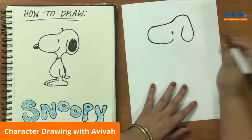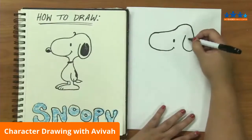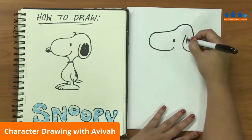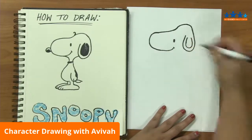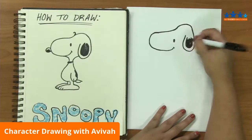Okay. You guys are kind of getting the idea of it. This is why I do pencil, you guys. And that's okay. You know, mistakes happen. So then for the ear, I'm going to come around, just like making a U shape. And then I'm just going to very loosely cover that in, making the bottom a little bit more filled than the top.